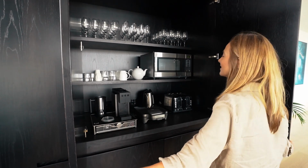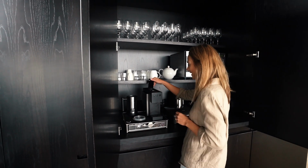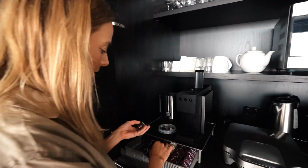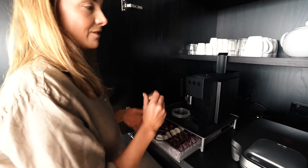Oh, okay, this is a very cool cupboard. Let's make ourselves a coffee. An 11 or a 5. Lord knows I need an 11.